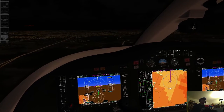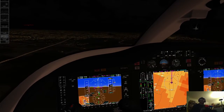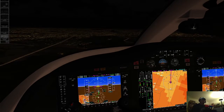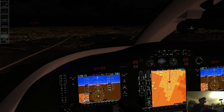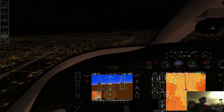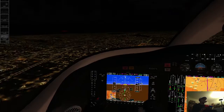1-notch flaps. And I'm sticking to my rule. I'm not going to give it any gear until I see the runway. Passing right over it.